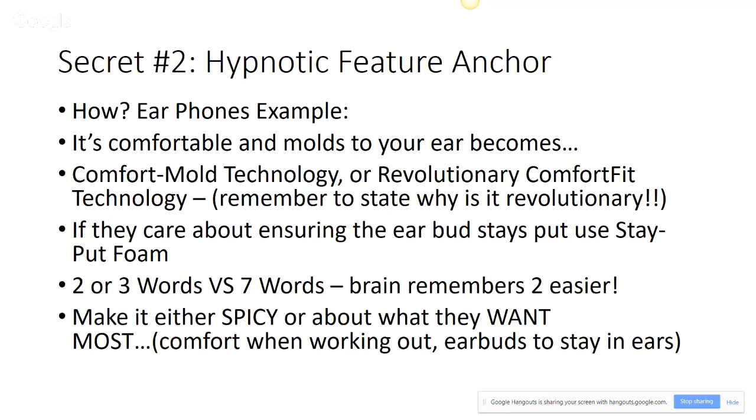And that's a really simple one. We do a lot more complex ones. Or you can say revolutionary comfort fit technology. And then when they look at other listings, they're not going to see that, and that's an anchor. One of the reasons that works is because our brain finds it far easier to remember two things, to combine 7 to 10 words into 2 or 3 words.